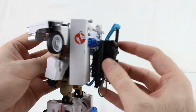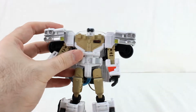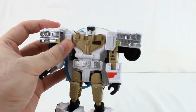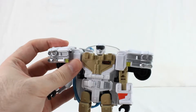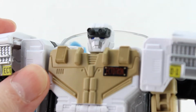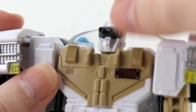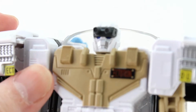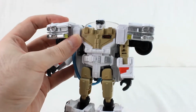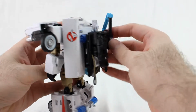I just accidentally pulled the proton pack off. Now you can kind of see his eyes. I'm not sure how well you can see those eyes, but yeah, you see their blue eyes and a silver face. Unfortunately, you can't move the goggles. I wish there was just a little hinge there so the goggles could go up and down, but nonetheless, it does not happen. That stinks.